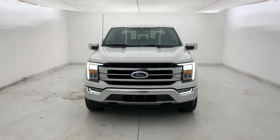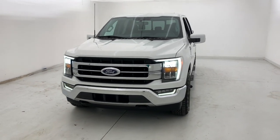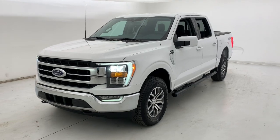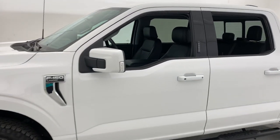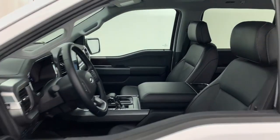Get into a car with value. 2021 Ford F-150. With less than 10,000 miles on the odometer, this vehicle stands out from the rest. Take a closer look at this full-size F-150.